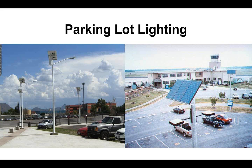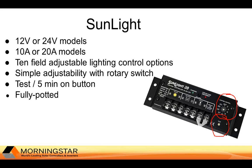A few other things about the Sunlight. There's 10 field adjustable lighting control options, and those lighting control options are adjusted by using a screwdriver here on the lighting control switch. There's also a test 5-minute on button right below that here. So after the installation, you can test and make sure that the controller has been set up and installed properly. And this controller is a fully potted controller, so it's completely sealed from epoxy inside, again, to protect against harsh environments for a very robust installation.